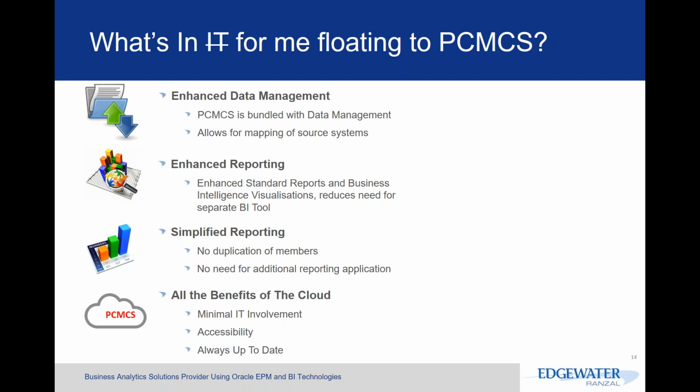And three of my favorite ones is obviously minimal IT involvement. If you're doing things on premise, there's obviously an IT cost associated with that. Of course, accessibility is a big one as well. If you've got an internet connection, as I said earlier, you can access PCMCS. So if you're on a plane and you've got an internet connection, you can access PCMCS. It's all secure, of course, as well.